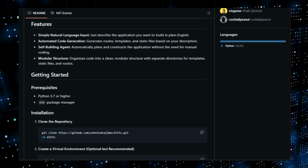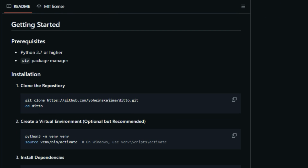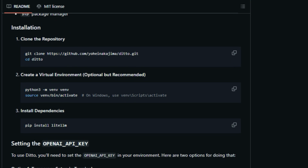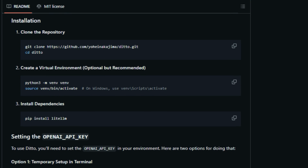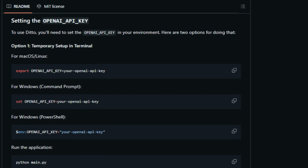This innovative approach streamlines web development, allowing users to focus on the creative aspects of their project rather than getting bogged down in complex coding details. To get started with Ditto, you'll need Python 3.7 or higher and the lem package installed. The project requires an OpenAI API key, which can be set up either temporarily in the terminal or persistently using a .env file for added security.